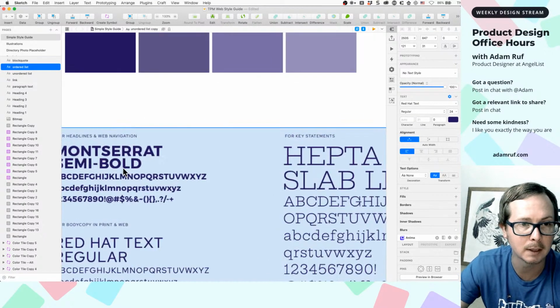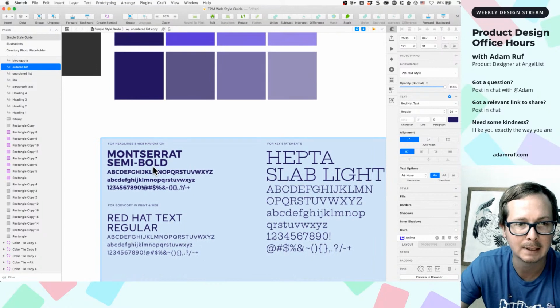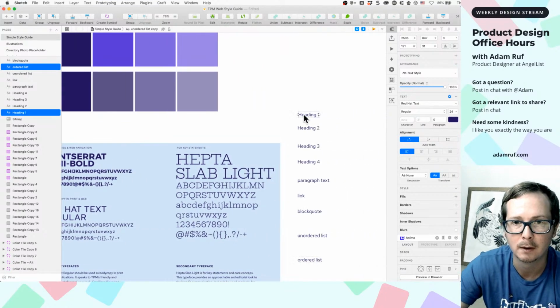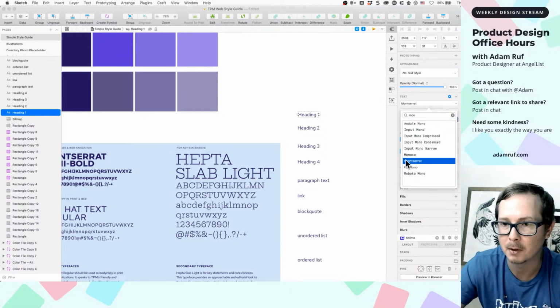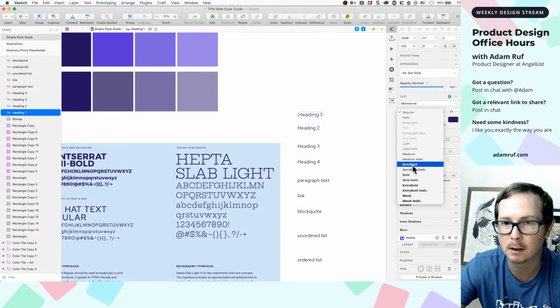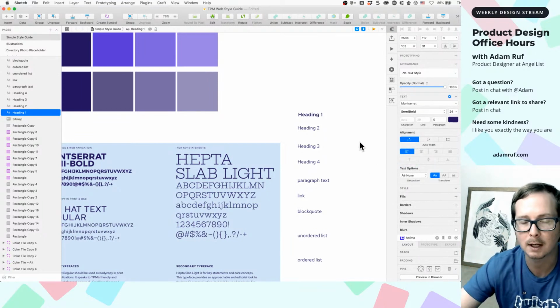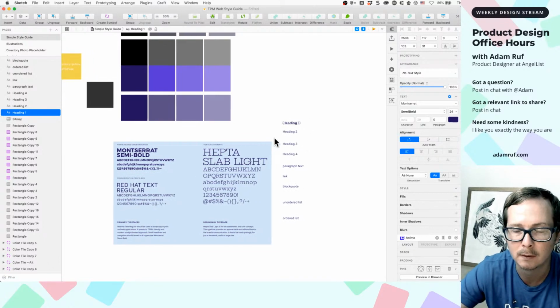So I see over here it says for headlines and web navigation, Montserrat semi-bold. I'm assuming I have that because I used Montserrat for my website when I was designing it, and we've got semi-bold. Fantastic. In terms of scale, I'm thinking of using an 8-pixel scale.